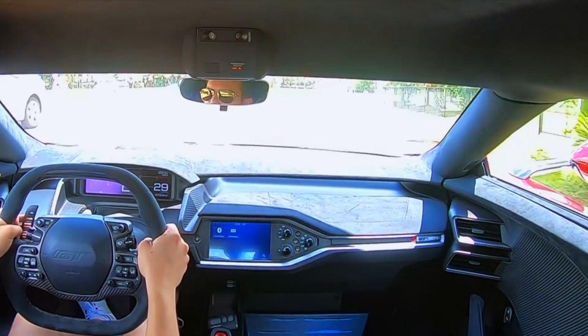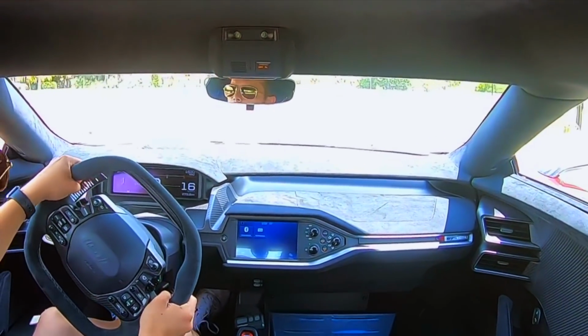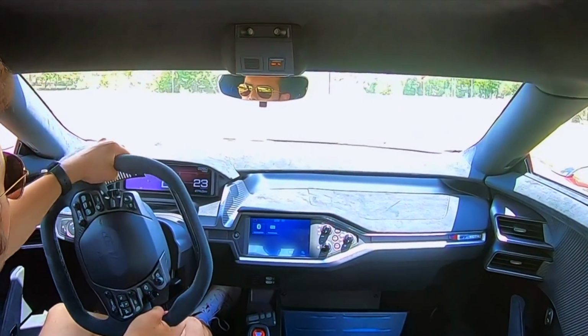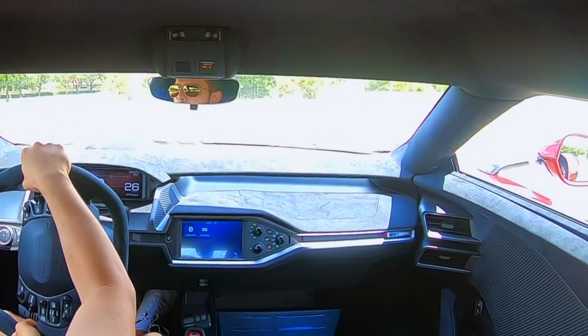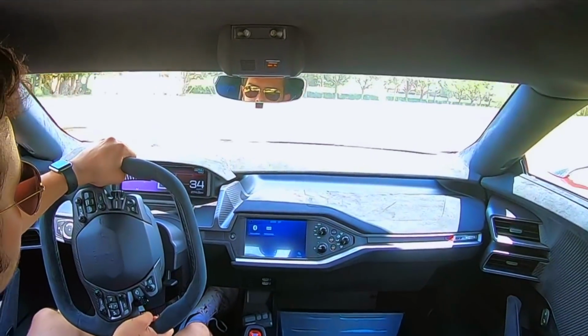But the best part of the Ford GT is, of course, driving it. I've never driven any other supercar, so I really can't tell you how it compares to a McLaren 720 or a 488 Pista, but what I do know is it's an absolute blast to drive this thing.